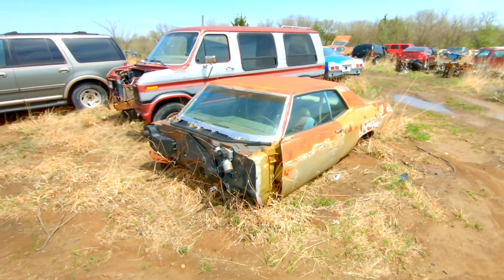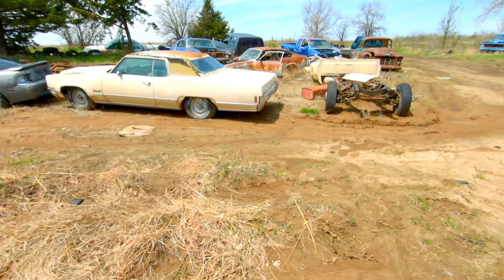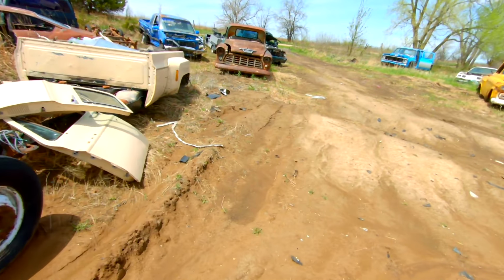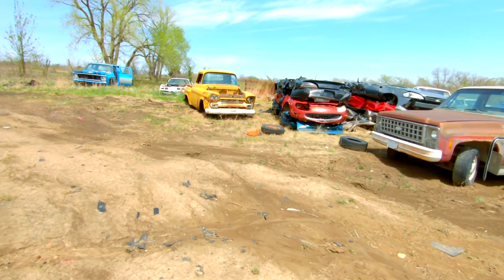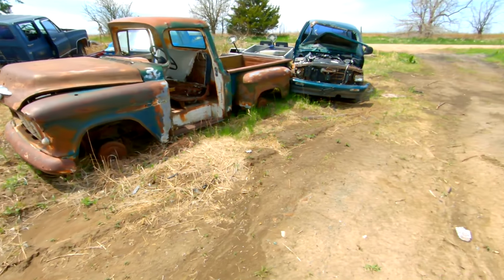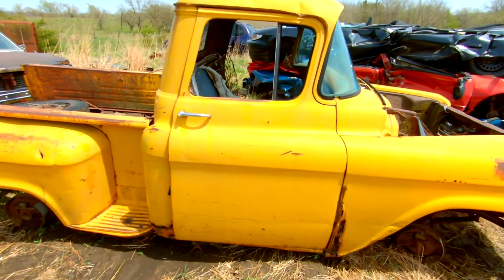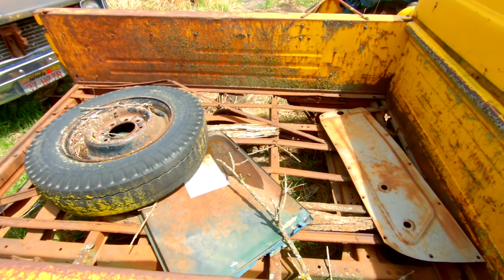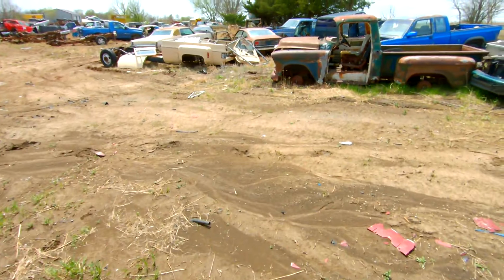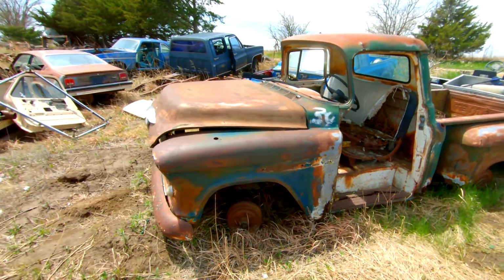It's got an assortment of random stuff everywhere. A big Olds 98. And these two trucks here, this yellow one and this green one. I love these 55 through 59 trucks. Awesome workhorses. They built America with these things. Not much left of this one. And the same status for this old girl here, but it's crazy to think that these trucks built America 50, 60 years ago.